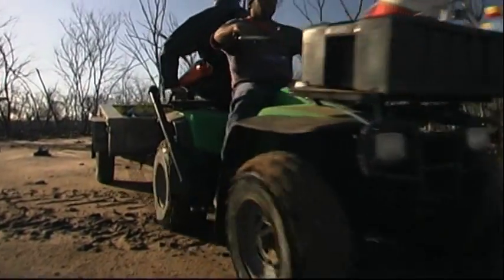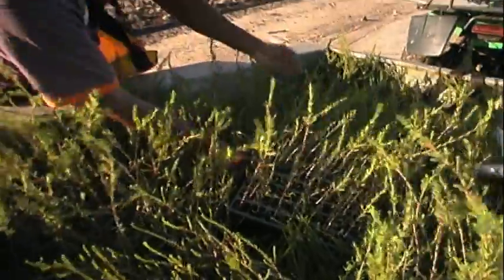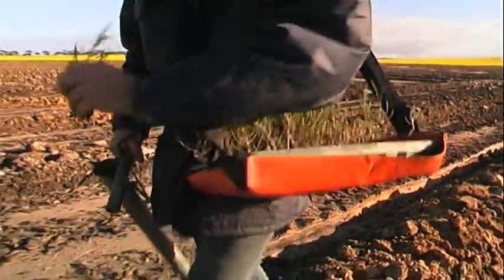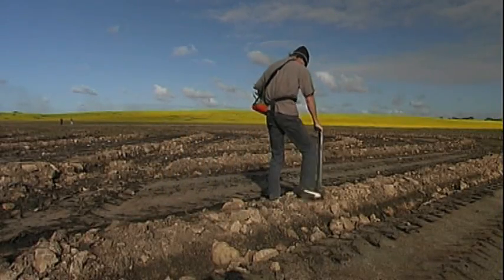The Gondwana Link Alliance works closely with many environmental restoration groups and individuals, as well as farmers, who've seen their properties degrading as a result of overclearing, to carry out revegetation of native plants and restore health to the bush.